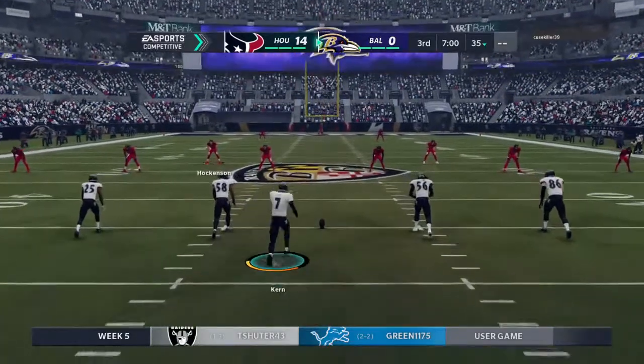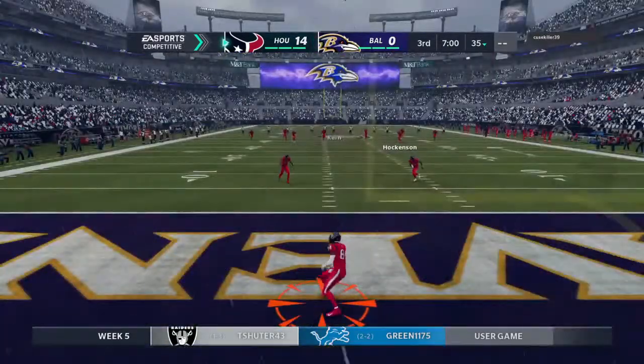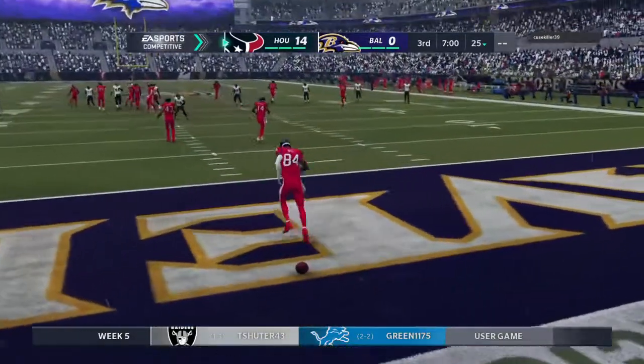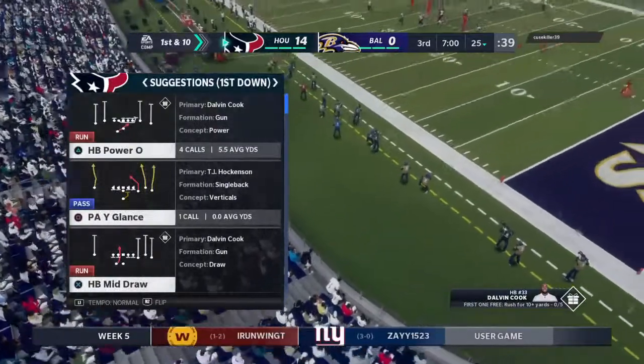Forecast calling for more of the same. The rain set to continue as we are underway in the second half. Fielded near the back of the end zone. And the half will begin with a touchback.